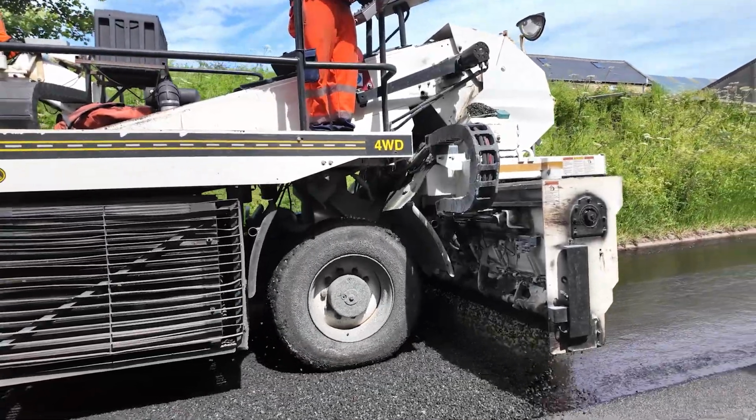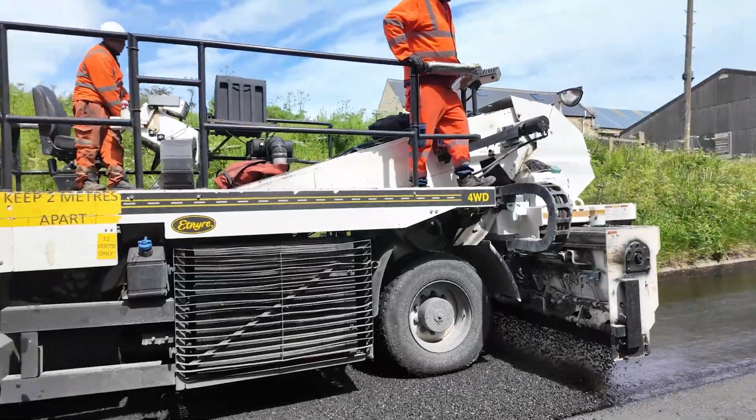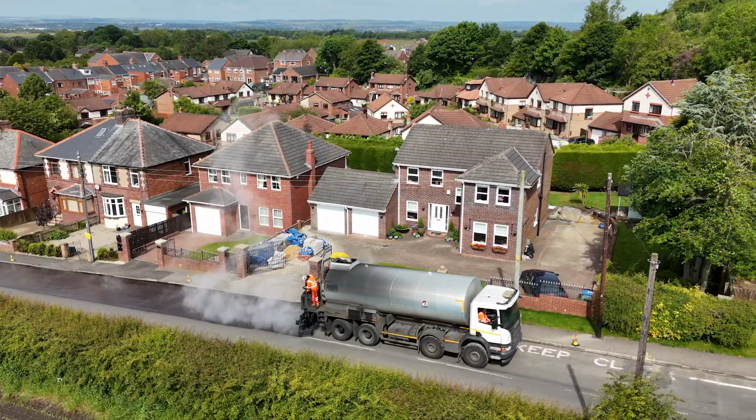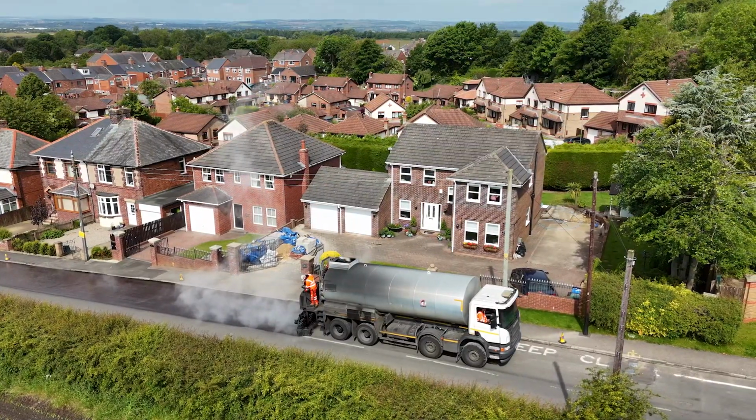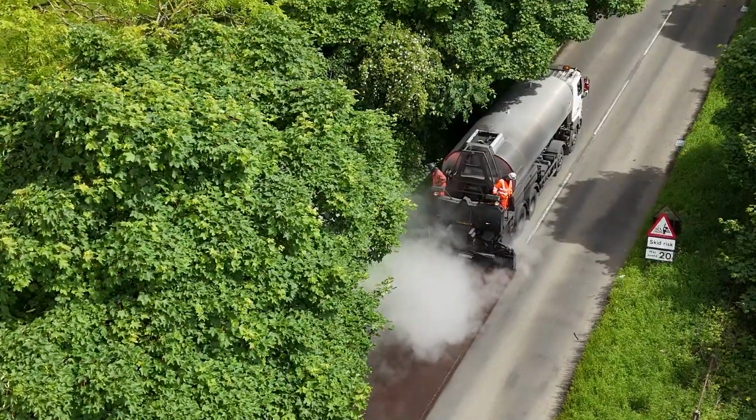Surface dressing extends the lifespan of a road. It helps seal the road and prevent potholes from forming. It gives the road better skid resistance and is a quick process to do. This treatment can only be done over the summer months as the road surface temperatures need to be above freezing.